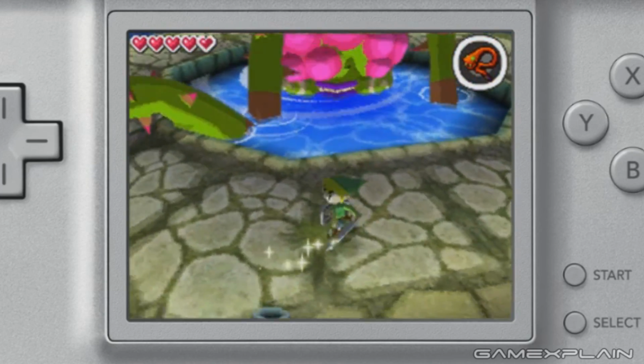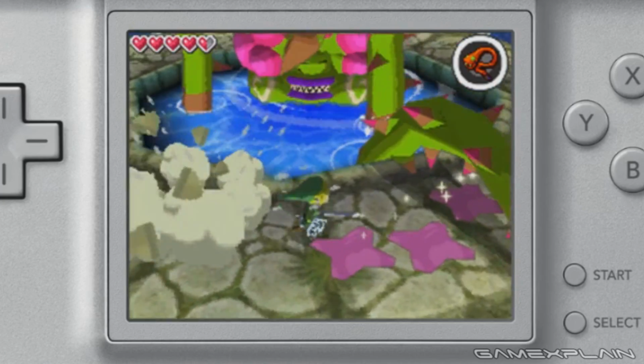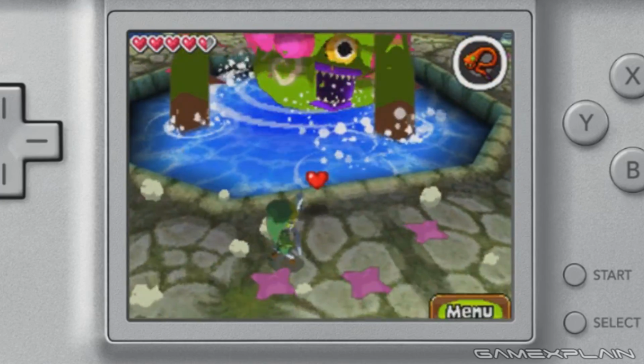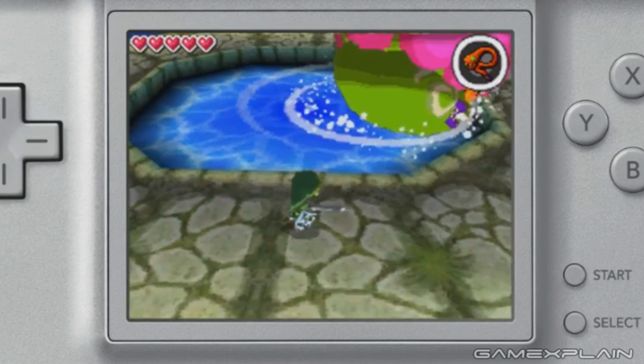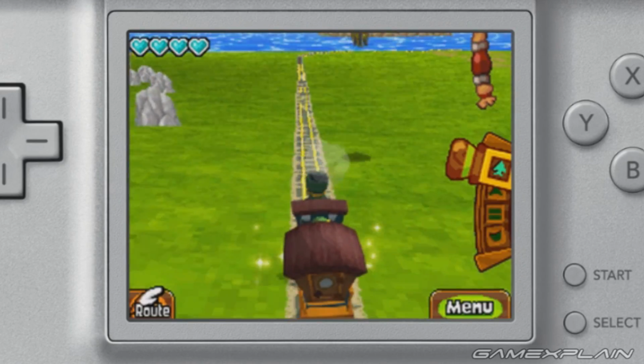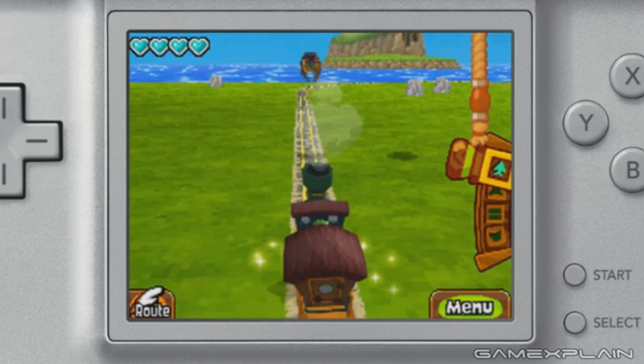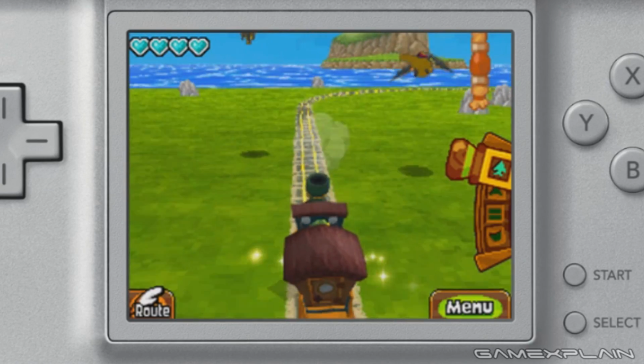A great sequel improves upon what came before while keeping the best parts intact, and in that respect, Spirit Tracks is one of my favourite sequels in the industry. It perhaps lifts a tad too many attributes from Phantom Hourglass, but the underlying point is it does all of them far better, and frankly, it's one of the most charming games in the entire series. I mean, there's a dedicated choo-choo lever, you can't beat that.